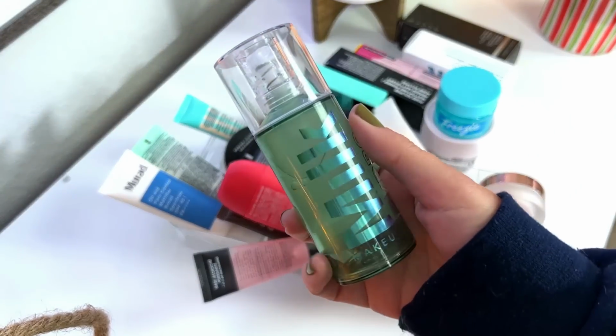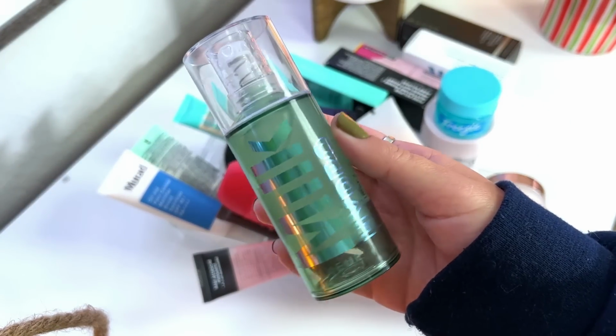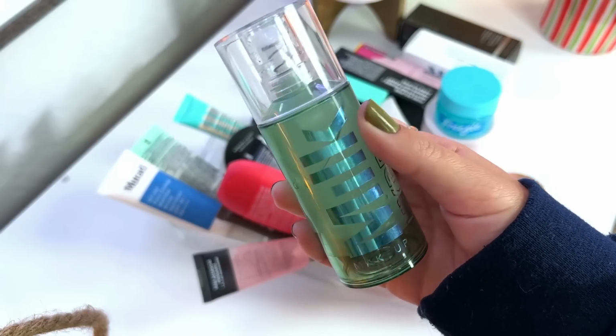Then we do have the Milk. This is the Hydro Grip right here. Another one of my staple products in my makeup routine. Absolutely love this primer. Not getting rid of it.